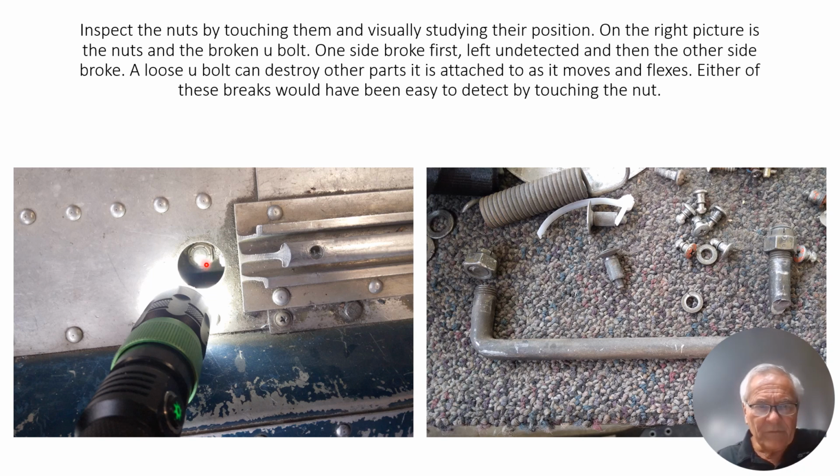Does it look like there's no threads on this one and there's threads on the other one where it was backing off? Do you see any cracks in the nut? Does it look crooked, and is the nut sitting in there straight? The picture on the right is the nuts and the broken U-bolt. Here's a broken U-bolt going around behind my head.